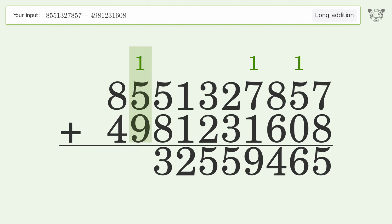1 plus 5 plus 9 equals 15. Carry 1 to the billions place. 1 plus 8 plus 4 equals 13. Carry 1 to the 10 billions place. Write 1 in the 10 billions place, and so the final result is 13,532,559,465.